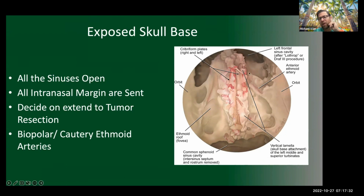We have to understand where the anterior and posterior ethmoidal arteries are. Typically, the anterior ethmoidal arteries are going to be about 18 millimeters back from the anterior of the skull backwards. And so you can see one here, and then another about 18 to 25 millimeters beyond that one is going to be where the posterior ethmoidal arteries are going to be.